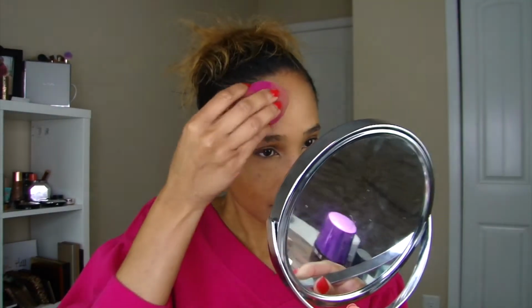Okay. Looks really smooth. So far, let me take a closer look. It's not bad. Alright, glidey. You might be onto something. Let's take some more. And I'm just going to set the rest of my face with this because I don't have another affordable powder to set the rest of my face.